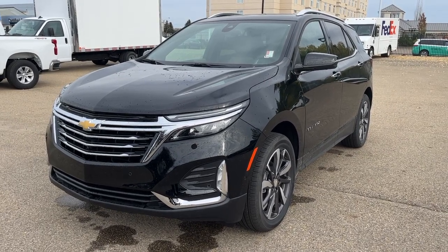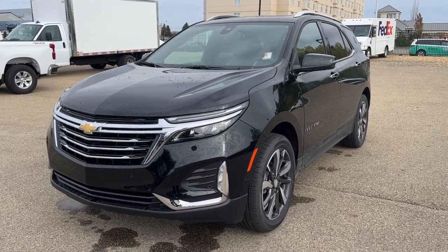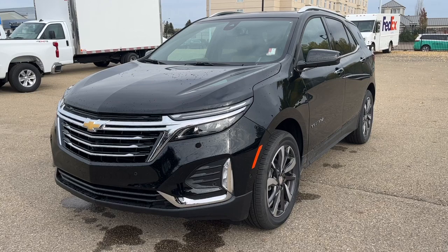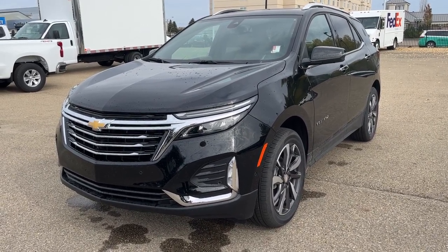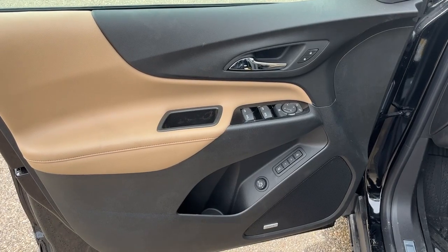Today we're going to be looking at this 2023 Chevrolet Equinox Premier. Comes equipped with a 1.5 liter turbo engine as well as an 8-speed automatic transmission. Other amenities included such as Apple CarPlay and Android Auto, dual pane sunroof, Chevrolet safety assist package such as lane keep assist and lane departure warning, premium leather heated and ventilated seats, and so much more. Come check it out. Alright, moving on to the interior.